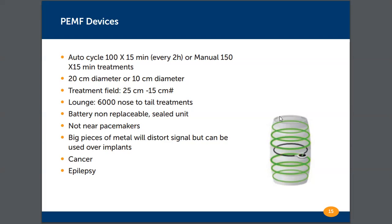As discussed earlier, the battery is non-replaceable. It's in a sealed unit, and they do that to maintain the integrity of the signal. So if you fiddle with it and replace the battery, we don't know if the signal hasn't changed and if you're actually not affecting the biological process you want to affect.